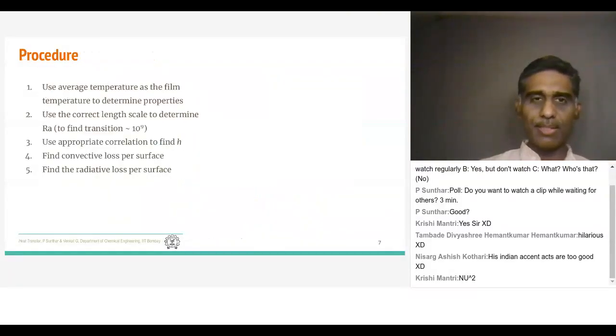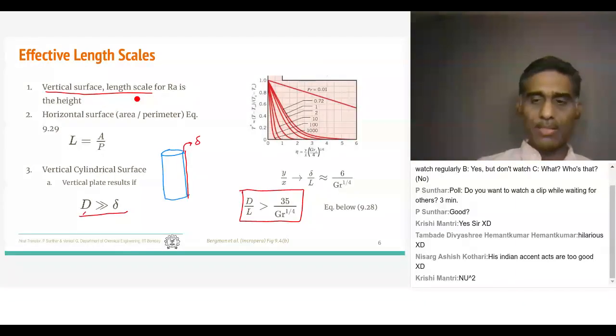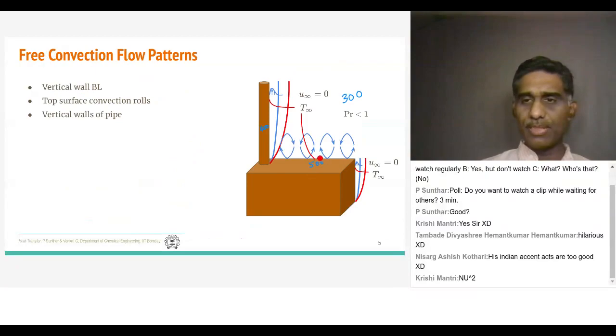What you need to do is find the average temperature. For these three surfaces, you can take the average temperature between 500 and 300, which is 400. And the average temperature for this is 400 and 300, which is 350. So that is your film temperature. Here it is 400, here it is 300. So approximately, the film temperature you take to be 350 somewhere there.